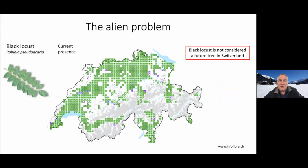Now I come to the next problem, namely the alien problem. So as you could see, some of the non-native tree species that are widespread in our country were not selected for these test plantations, and this is because of the invasiveness status. For instance, black locust was not selected. This is quite clear. This species vigorously spreads in Switzerland and would really harm the biodiversity in the future if they would be actively planted in the forests.